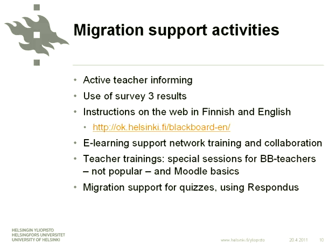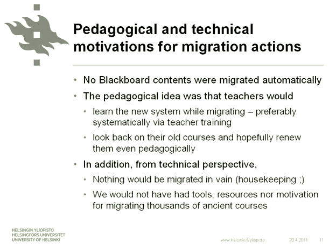And then we had some technical migration support for quizzes. We used a tool called Responders. But that was good for most of the question types, but not all. So we didn't migrate any contents automatically, and almost nothing for the teachers. They were expected to do almost everything themselves, because we wanted them to learn the new system while they were migrating. So we wanted them to take a course or read the instructions and really plan the Moodle course area from scratch, instead of just importing the old contents and then doing similar courses to what they had in Blackboard.